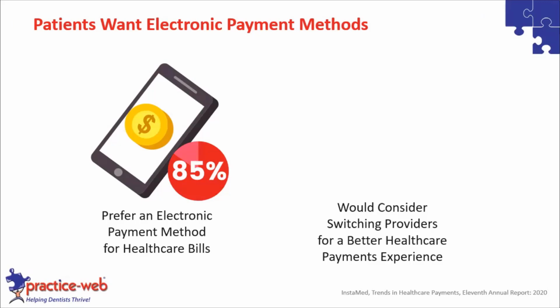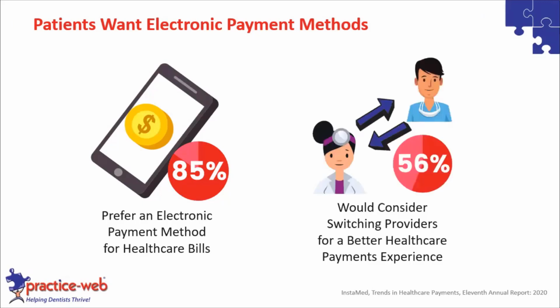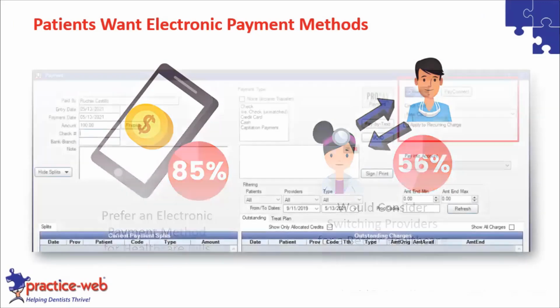So 85% want that. And even more interestingly, 56% of patients surveyed would consider switching providers for a better healthcare payments experience. Just on the aspect of payments, they would consider switching if it's not good in one place versus another. So, some great findings here by that Instamed 2020 study.